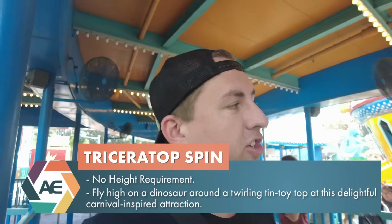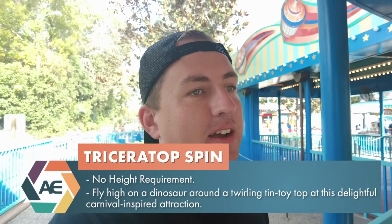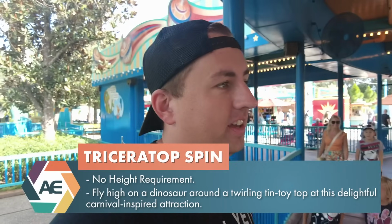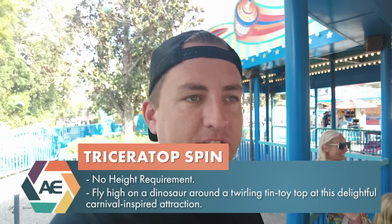Now, typically, I'm not a huge fan of Dumbo-style attractions at this current point in life, or at least doing these things by myself, just because there are definitely more thrilling things to do. This is definitely more family-friendly for younger audiences. But the thing that I always appreciate about Triceratops Spin is they've always got some solid music.